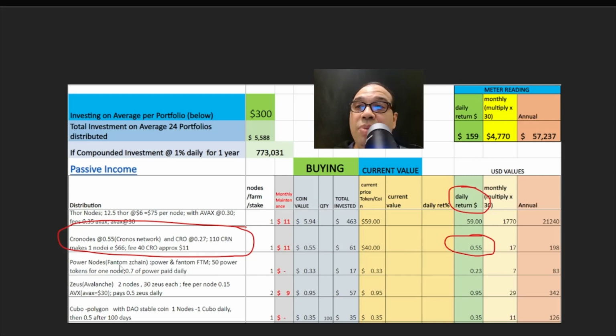Looking at other ones like Power Nodes, Use, and all of them, you can see the investment is like $70, $57 is giving you 95 cents daily, $17 giving 23 cents daily, $35 giving 35 cents daily. There are around 24 portfolios which I will share, and this is the meter reading, as I call it. Daily return is around $159 at the moment, but imagine if this one goes much higher, let's say $50, then the daily return is going to be much higher.